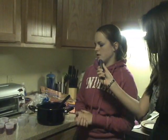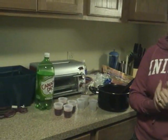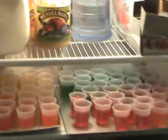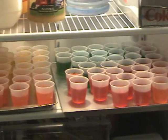Essentially, all it is, is jello, and in place of cold water, we put ginger ale. And students would often put alcohol in place of it. But we're promoting that you can do this differently and not have to have the alcohol to have fun with it. So that's what Oktoberfest is about, so that you don't have to go out and drink all the time just to have a good time.